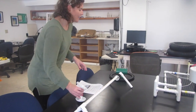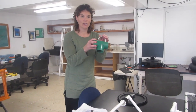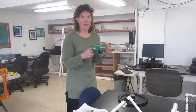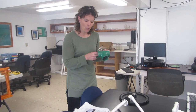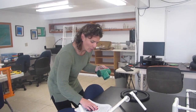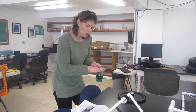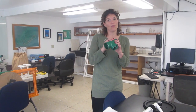Once you've done that, you can retrieve your bathymetric maps, which will be inside this green PVC T. There will be 2 different features of the ocean bottom contained within them. If you can identify both of those features, they're worth, let me just check, 5 points each or 10 points total. To return this green PVC T to the pool deck is going to be worth 10 points.